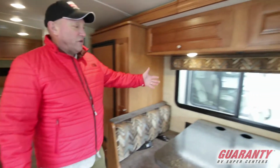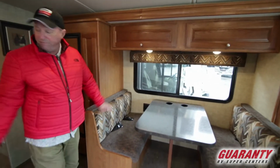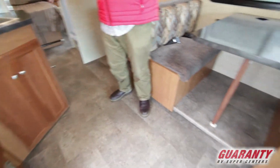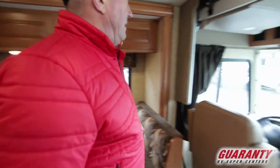As you look across over here, you got a great dinette. This is a slide right here, so it pops out, so you got plenty of floor space. You'll notice this floor, low maintenance, no carpet down here on the floor. You have a little bit of carpet up front, but that's about it.